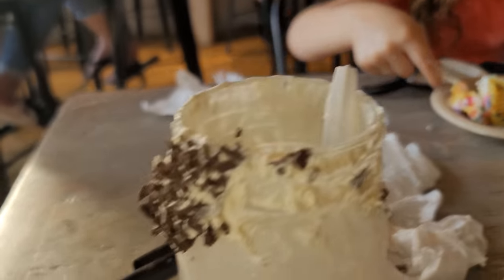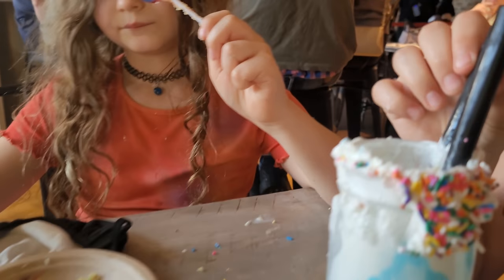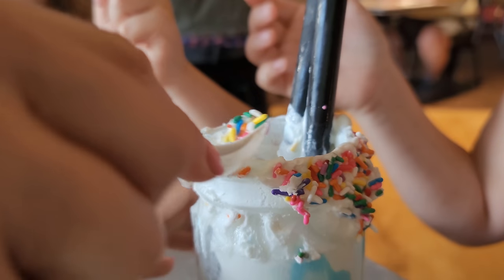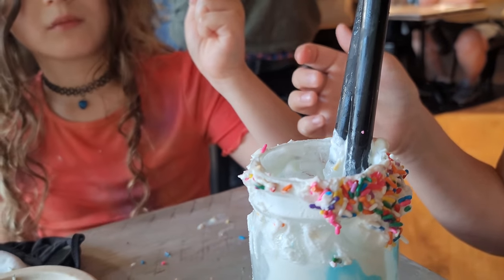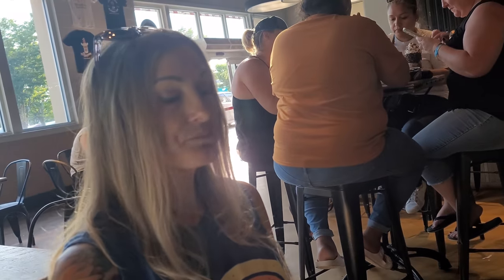So, over here, around our rim, we've got chocolate shavings with whipped cream, but they've got sprinkles with, like, cake icing. That's amazing. Oh, and Ginger just went in on that. That's actual icing, dude. How was that, honey? Good.